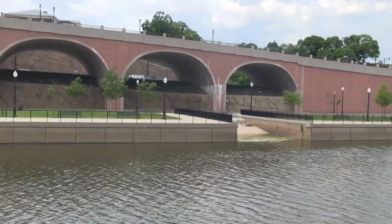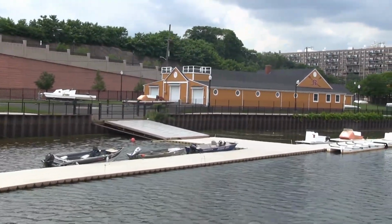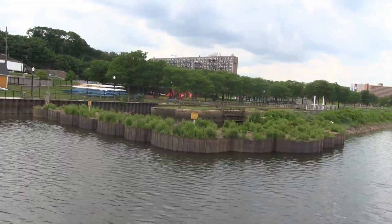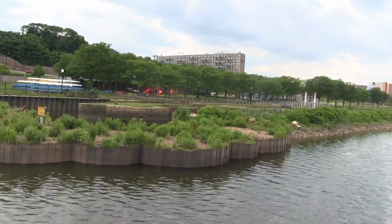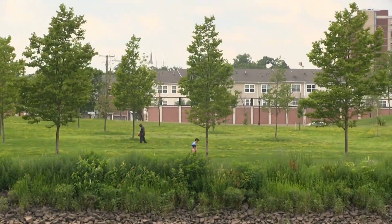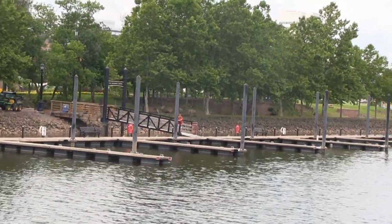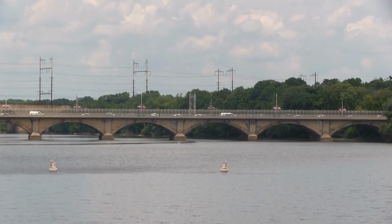This is the start of Boyd Park, which is on the waterfront of New Brunswick. Here's the Rutgers Boathouse, and right next to it, the historic Delaware and Raritan Canal, which started here and went all the way to Trenton. And here's a marina in New Brunswick where any boat can tie up at no charge. You just can't stay overnight. And here's where our journey ends, at this bridge.